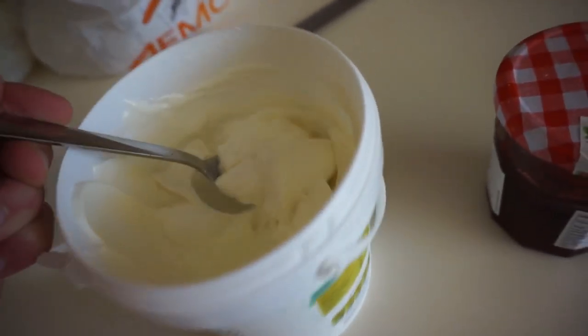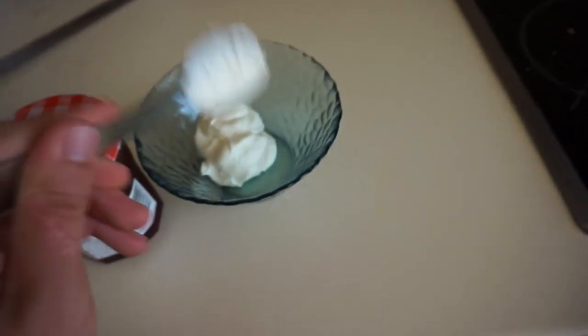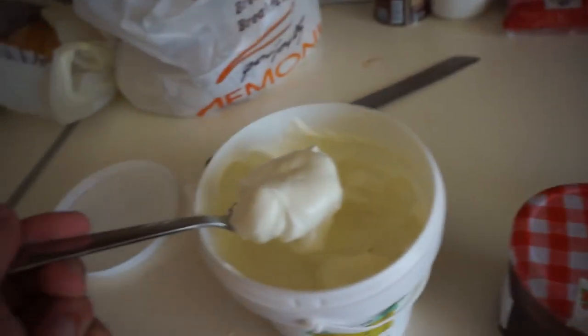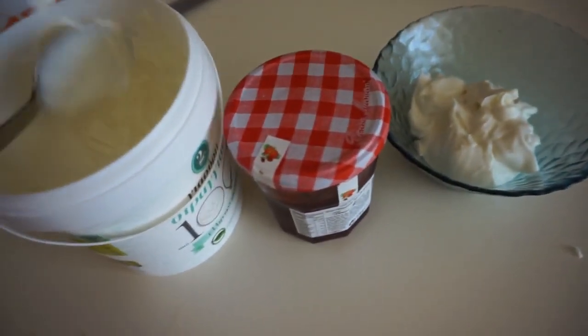As I said, it doesn't smell really good. I'm a very picky eater, so, you know. But we're gonna take a couple scoops here. This should be enough, almost. And then we're gonna add.